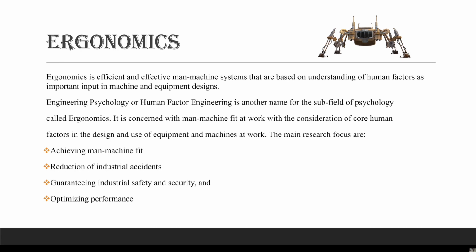We have reduction of industrial accidents. We have guaranteeing industrial safety and security, and we have optimizing performance. Just as the four bullets are listed, we have achieving man-to-machine fit, or as I explained earlier, man-to-machine fit in the sense that man and machine can both be combined and used at work to achieve greater results.